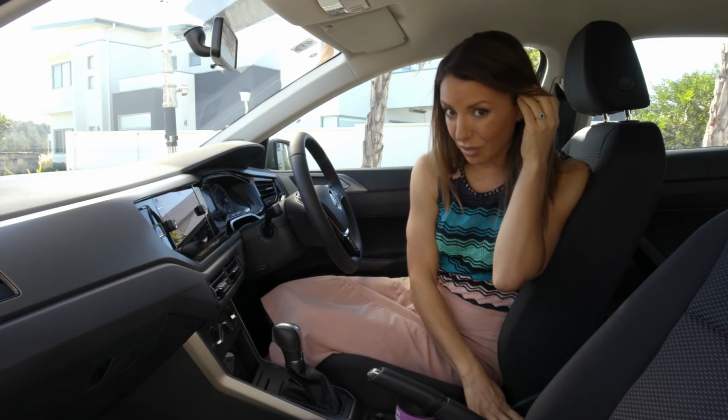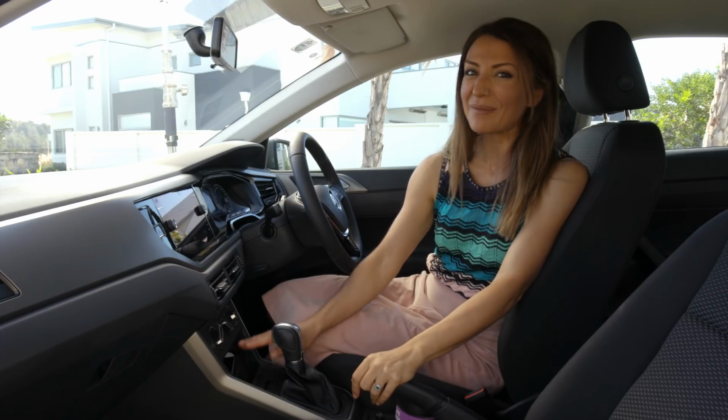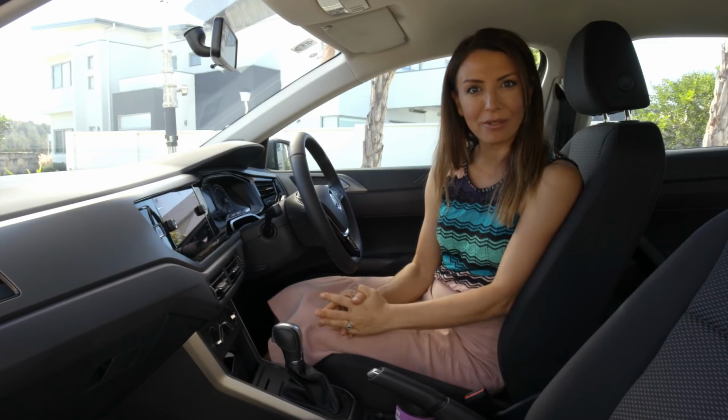And that's about it. There's no center storage bin. There's a small area for your keys, phone, wallet, but nothing else handy. A good lesson in you get what you pay for.